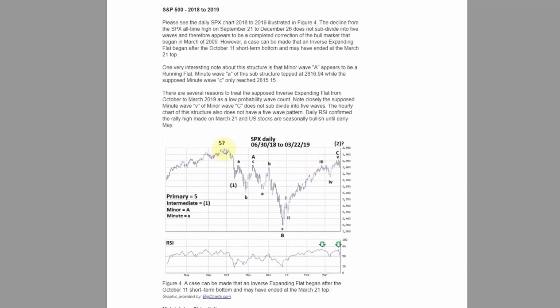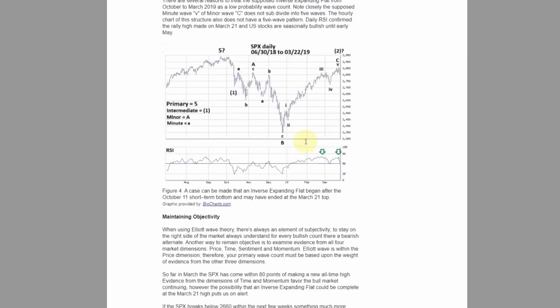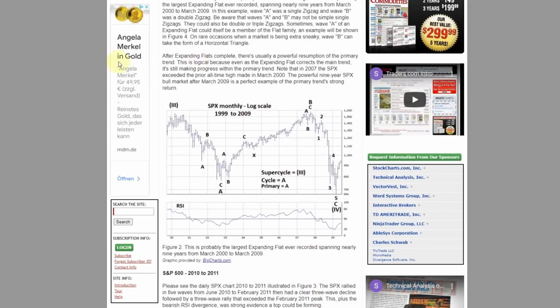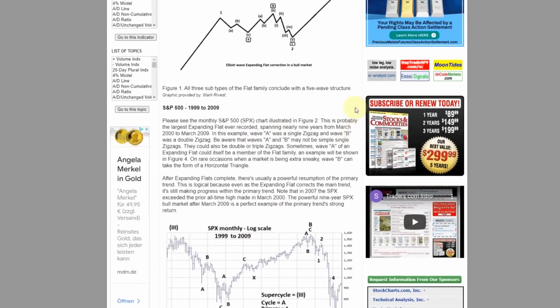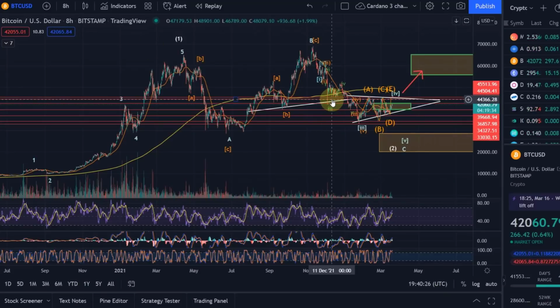Also here on the S&P 500, A, B, and C the other way, okay? So it also happens the other way around, okay? But yeah, you see it everywhere basically, right? And it happens time and time again, and it's the most or a more common way of a correction. And we can only assume probabilities.